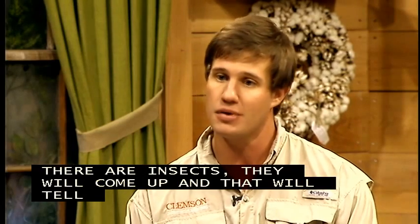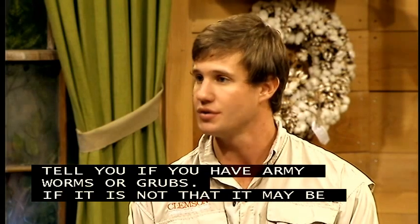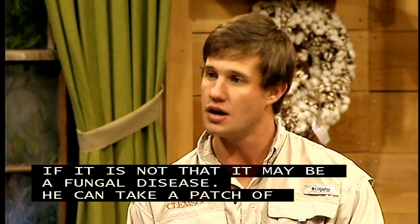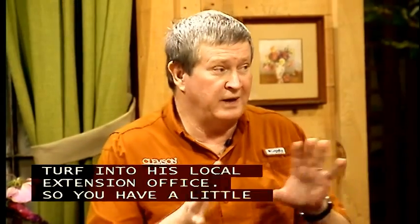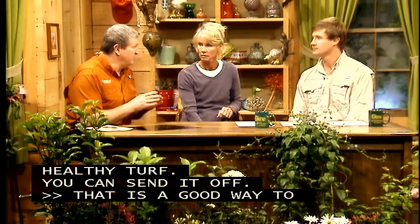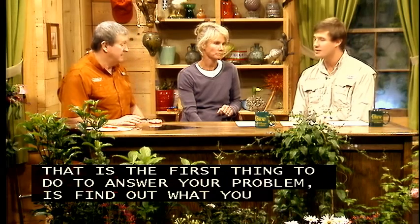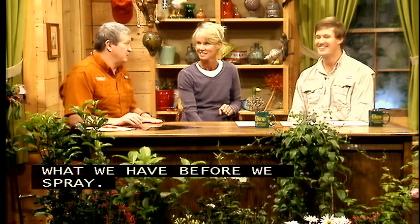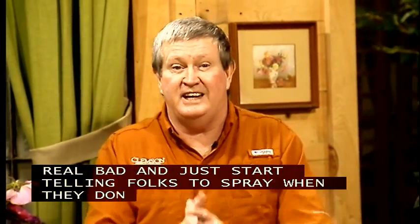If it's not that, then it may be a fungal disease, and he can take a patch of that soil or turf to his local extension office. You typically want a little bit of the diseased soil and a little bit of the healthy turf on the edge. You can send it off to the plant problem clinic. That sounds good. You need to know what you've got. That's the first thing to do to answer your problem: find out what your problem is, especially before you start spraying. Teresa would get on us real bad if we start telling folks to spray when they don't need to, because that does harm the environment. So we're going to send it over to Teresa.